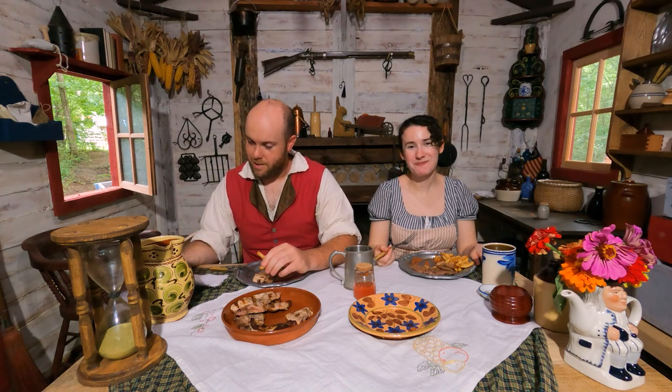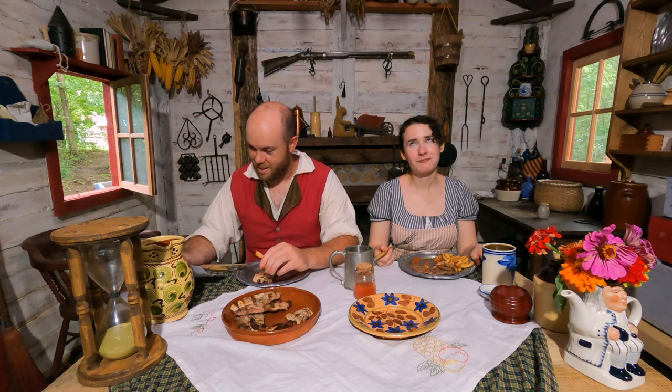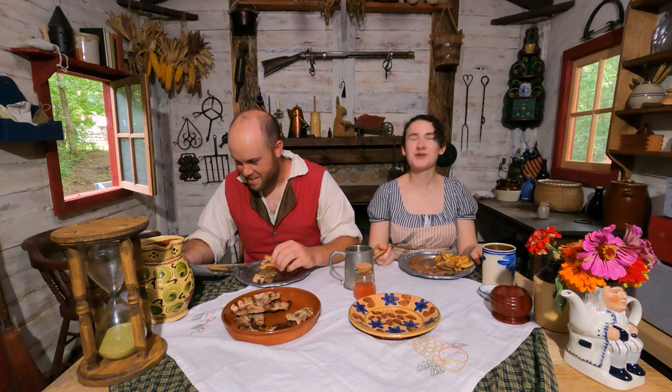Let me look at my cheat sheet here. I have written down here... That's the wrong side. My other side. I have written down here. I can't read my own writing. Oh my gosh.